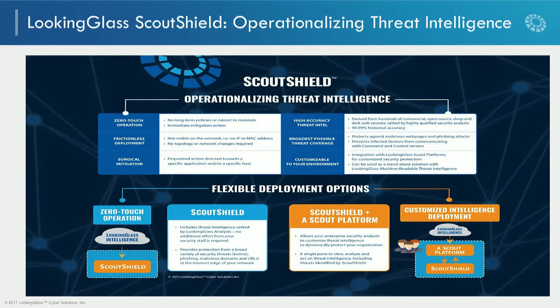To summarize, ScoutShield helps customers automate a chunk of their security operations. It helps organizations operationalize their threat intelligence, and it equips the ScoutShield Threat Intelligence Gateway with the best, highest quality threat feed, and protects organizations from phishing, malicious URLs, and malicious domains.